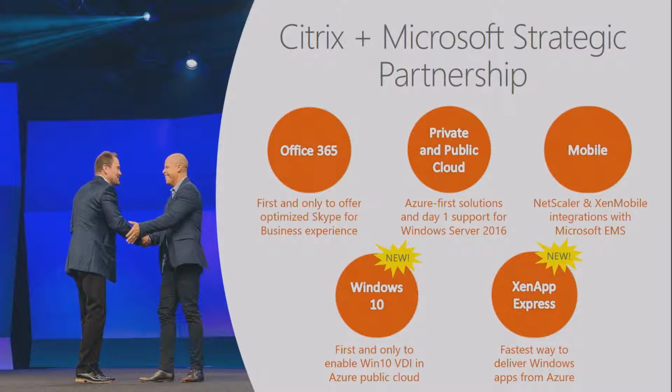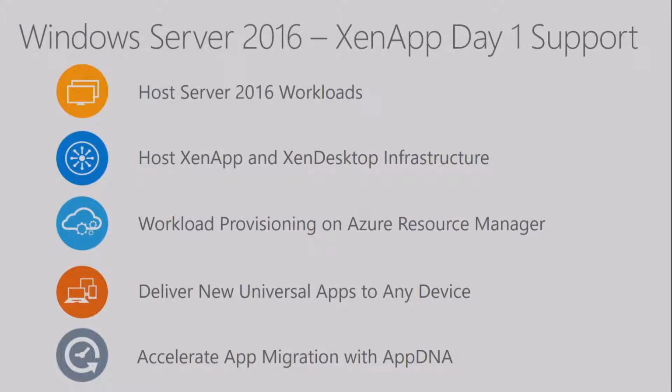But before that, I want to quickly talk about Windows Server 2016 and all the things that we are doing there, before I move on to the cloud services. So we recently announced XenApp 7.11. This version will support Windows Server 2016. So we are delivering on the promise of day one support for it. What this means is you can run your apps now on Server 2016.